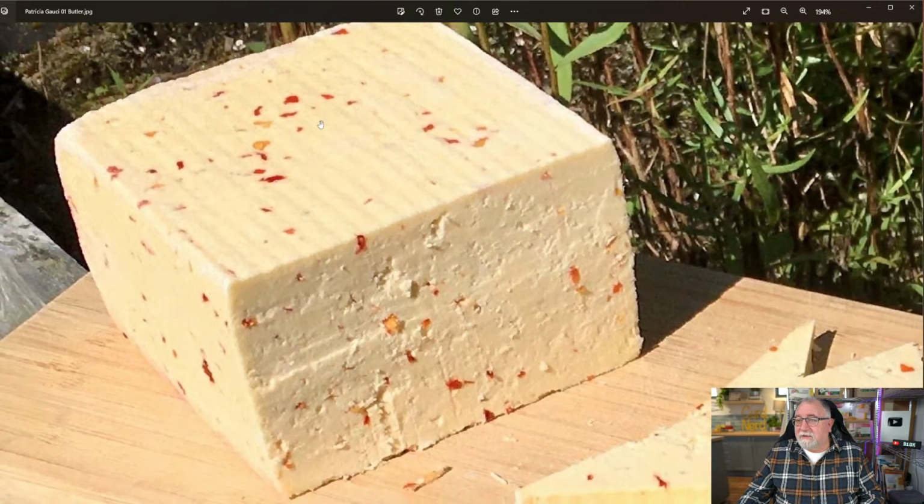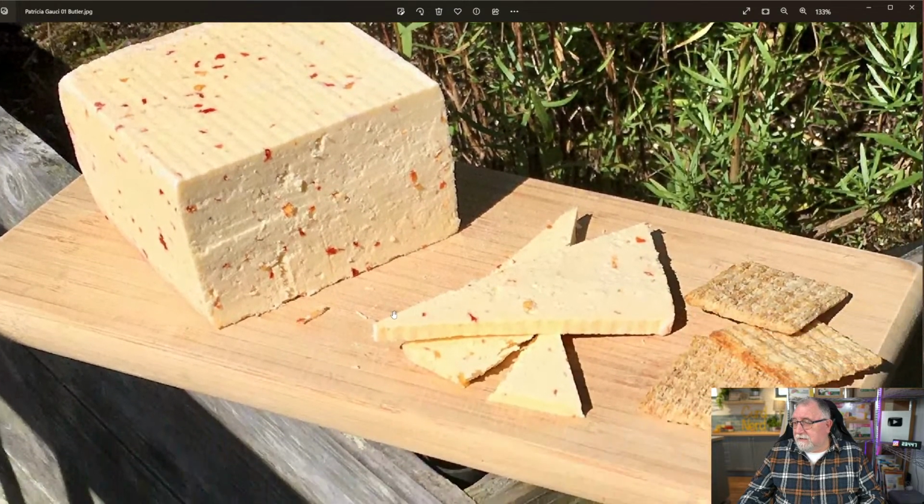So that is nice, even distribution of the chili flakes. Very nice indeed. And you got some nice looking crackers. I don't know what they are. I've never seen that style before. But yeah, good looking. It's a little bit crumbly.